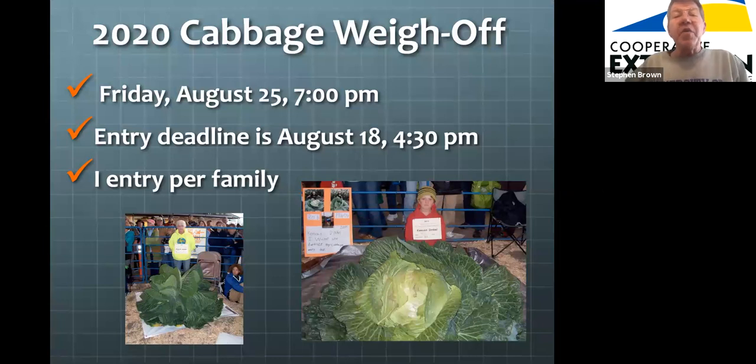So the 2020 cabbage weigh-off is scheduled for Friday, August 25th. The entry deadline is August 18th. I will tell you this, if you don't enter ahead of time and you show up at the fair with a cabbage, they will not turn you away. What they want to do is make you a bib to wear with your name on it. If they don't know who's entering, they just have to make up generic bibs and you'll write your name on it.